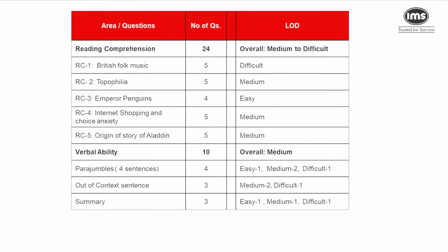If I have to dig a little deeper into the VA-RC section and give you a little more detail on that, in the reading comprehension section, the first RC passage was on British folk music, which had 5 questions, all of MCQ type, and this set was notoriously difficult.